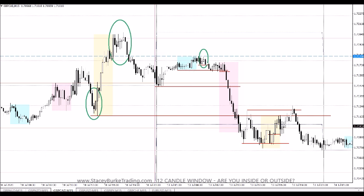Asia put in a high of the day. London was in the middle of the range. And then the US session put in the low of the day. So high of the day, low of the day, and we're talking about 25 to 50 pips of movement. The ADR ends up being about 100 pips total from top to bottom.